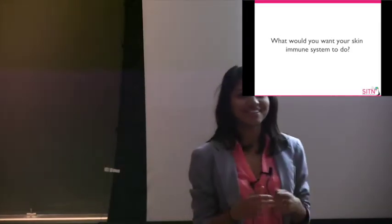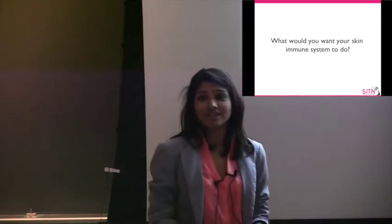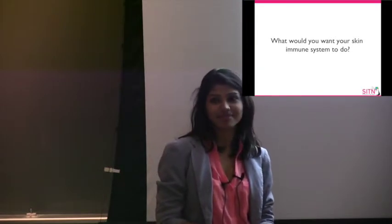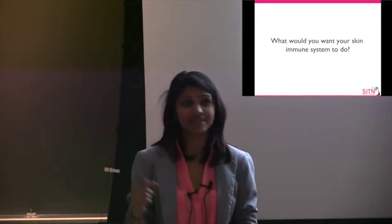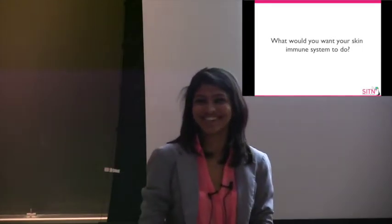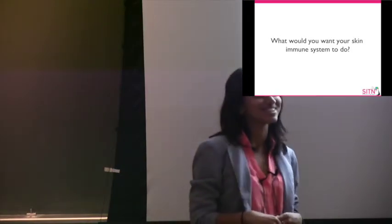Back there. Prevent a lot of pathogens from going in. All right. Anybody else? Heal really quickly. Heal quickly. Alex. Prevent other things besides pathogens. Prevent dirt from coming in?